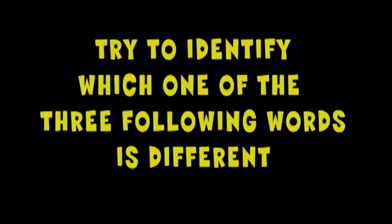Try to identify which one of the three following words is different. Pin, pin, pen. Pen, pin, pen. Pen, pin, pin.